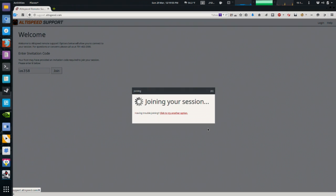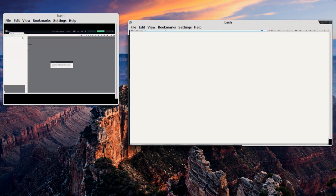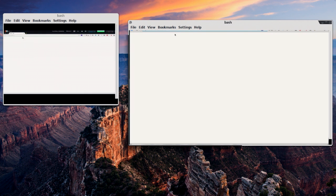So I'm saying yes, I'm going to allow it. It asked me if I wanted to trust you, and I say yes, I trust him. And now it says I've successfully connected to you. So now I have access without installing any software. And again, this does not rely on any third-party service. We host this ourselves. Minimize my Firefox so they can see that. So in one window, I've got your desktop, and in another window, I've got my desktop. So try minimizing my Firefox window and see what the delay is there.